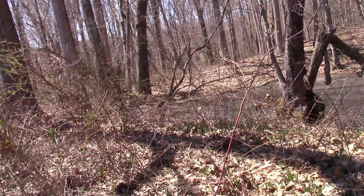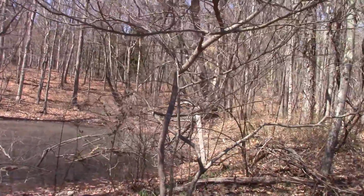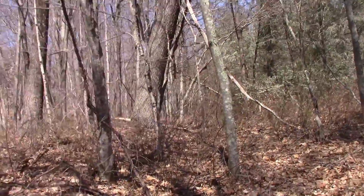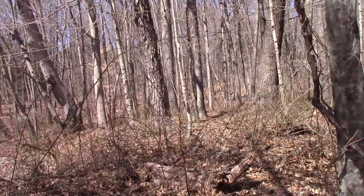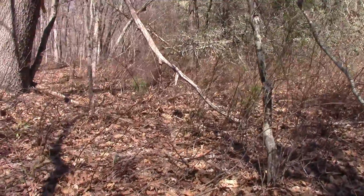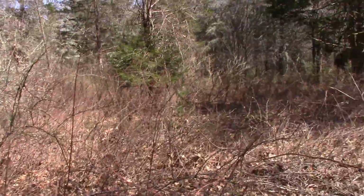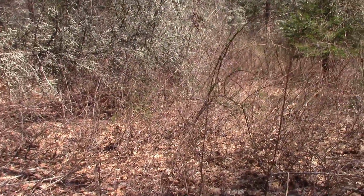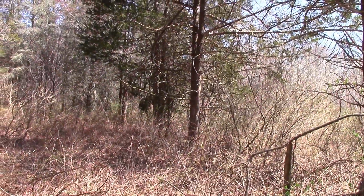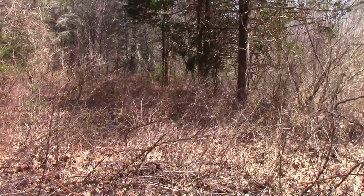See water. As you can see, there's another body of water over there, and the little saddle right here. This is a perfect spot for a tree stand. Set up in a tree around here by these cedars, over here. You can see how it's all trampled down. Setting up a stand, and that little cedar right there would be optimum. That would give you multiple different opportunities to shoot, either rifle or bow.